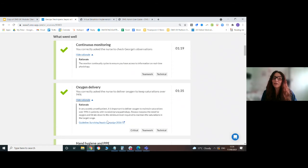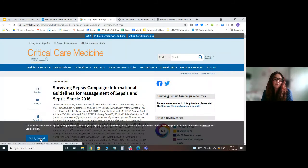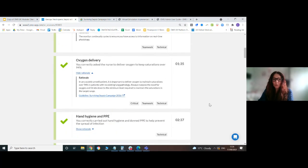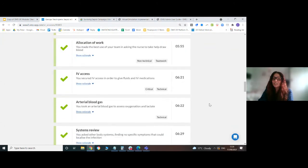And actually you'll see some even have guidelines. So we will stick to national guidelines. If you have more local policies or procedures that you want linked in there and changed out, we can absolutely do that. So if they clicked on that guideline, it will just jump them straight into whatever it is and they can read up on it. And then as you go down, all the things that went well and at what time, versus all the things to think about the next time.